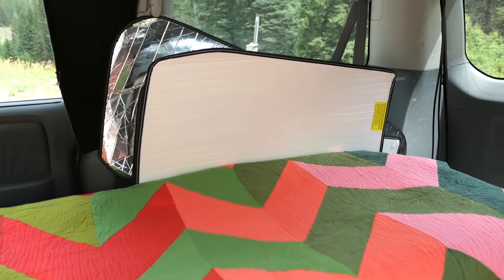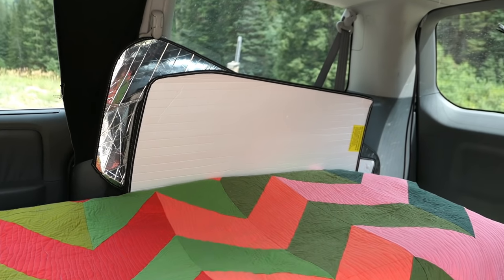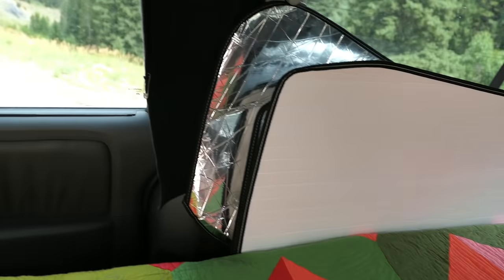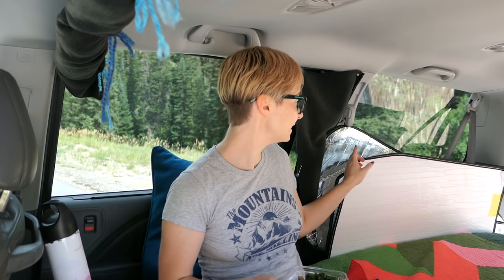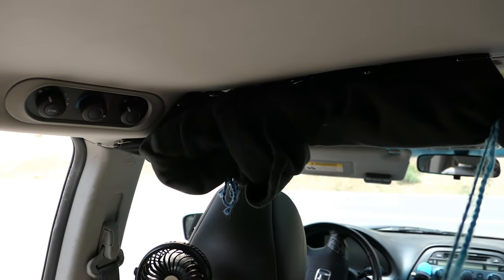I have this roll here that I put down if I don't feel like putting in all of my sunshades. Those are my window coverings. I ordered them online. You can put in what vehicle you have, and they'll custom make them for you. And as you can see, there are some gaps that these don't fit. So I just hung up some extra fleece with safety pins. Super easy. It is just a piece of fleece that I bought at Joann Fabrics.